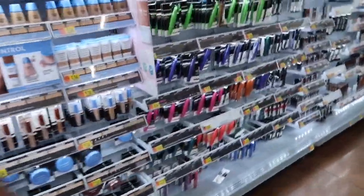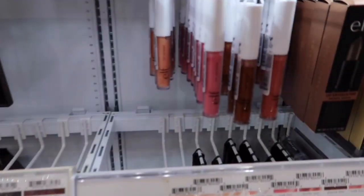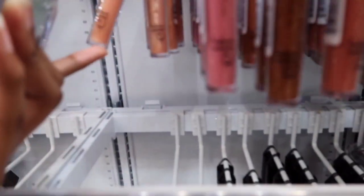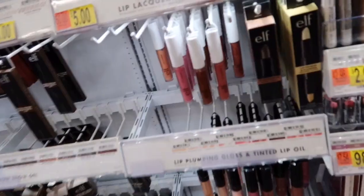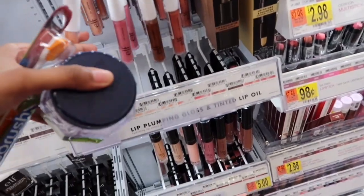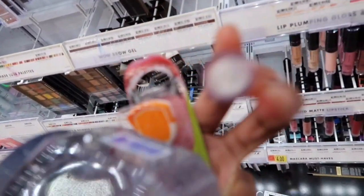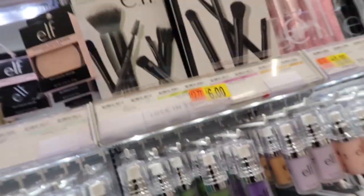Okay, so this is CoverGirl, but I don't know if this is what I'm looking for. They don't have the one I'm looking for. I like the clear one, the plain clear one, but that one just goes so fast. They never have it anymore. Or I never see it, ever. Here's this one. This one doesn't look too bad though. This one looks pretty good. Oh, they have the putty primer. They don't have the lip gloss.